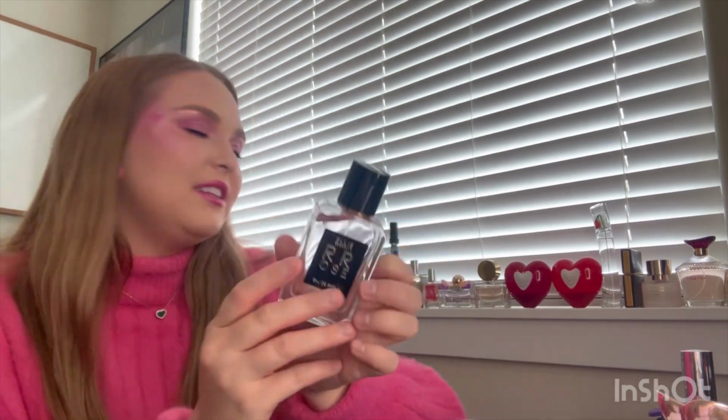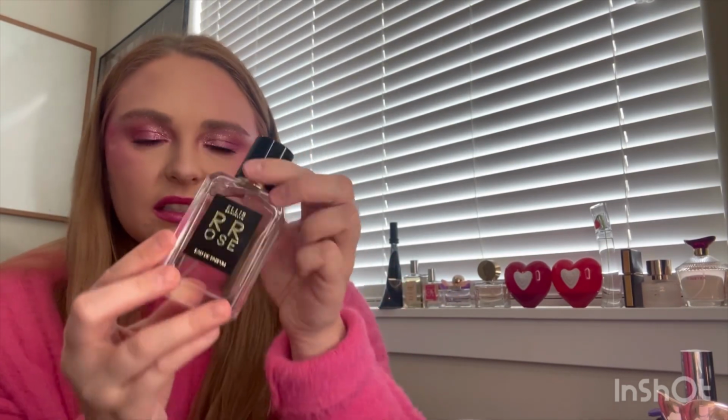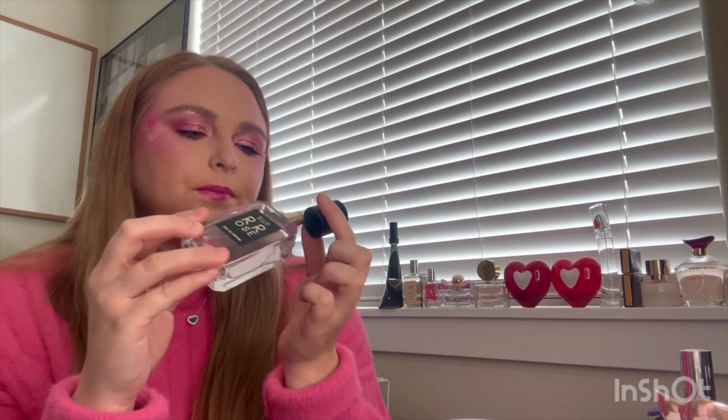But this reminds me a lot of the Philosophy Pure Nude Rose. This is even more so maybe a pink rose, but you can still smell the water, the stems. It's very realistic. It smells like someone just gave you a bouquet of red roses and you put them to your face and smelled them. That's what it smells like.